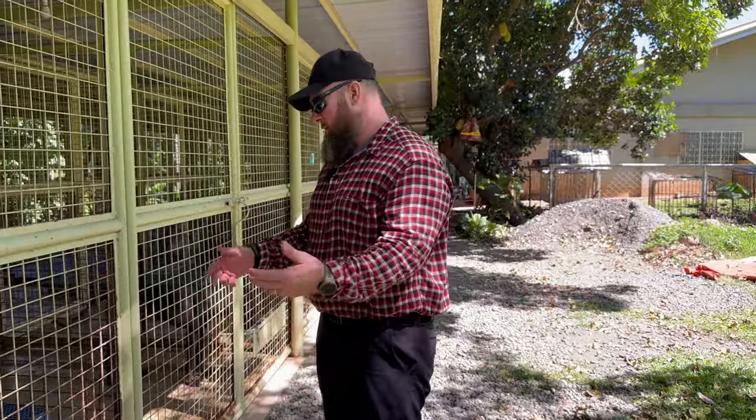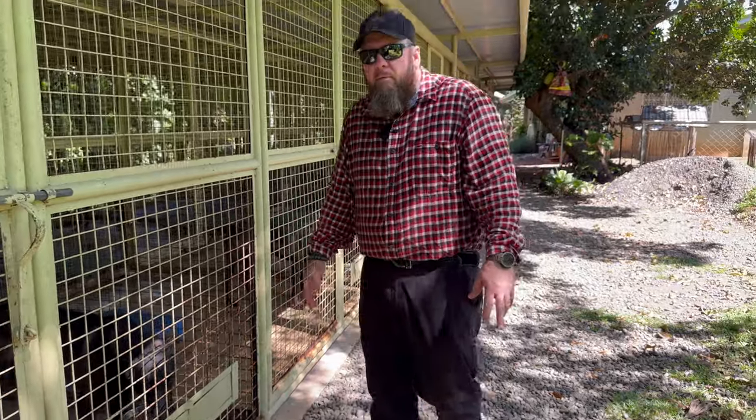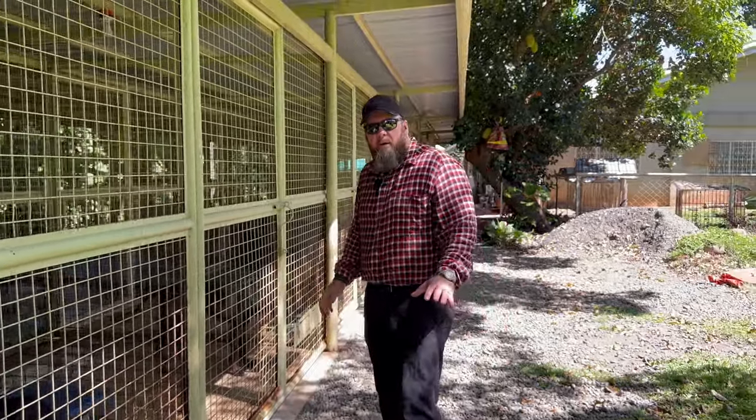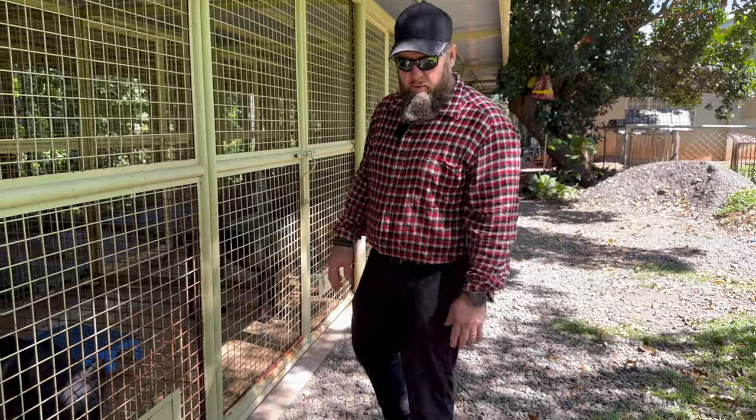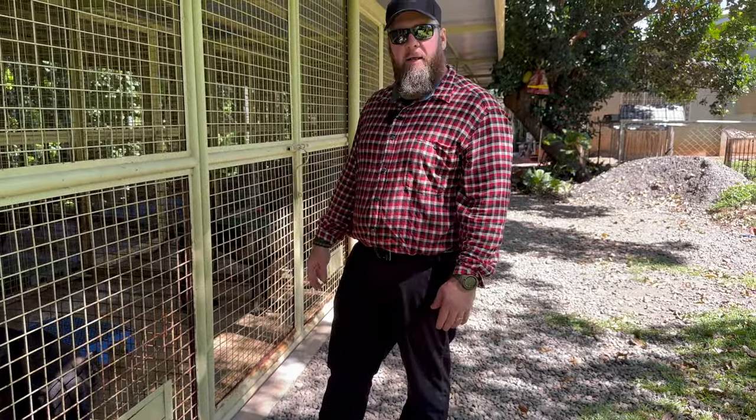Easy. Don't have to go in the cages to take in the bowls. Don't have to disrupt the dogs. You can feed them easily. They're able to stand. They're not wrecking their back, neck, arching, or ruining their legs from always laying down to eat.